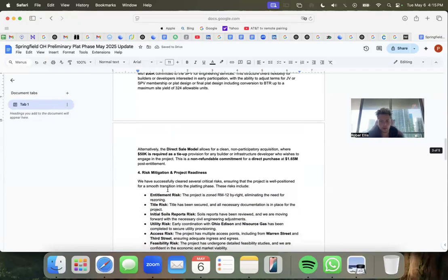Alternatively, the direct sale model allows for clean, non-participatory acquisition where 50K is required as a tie-up provision for any builder who wishes to engage. This is a non-refundable commitment for direct purchase, post-entitlement, and will be used for engineering.